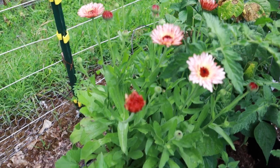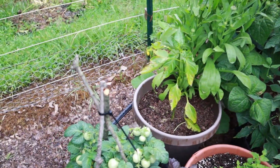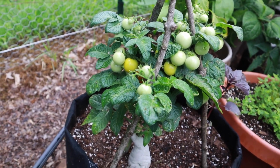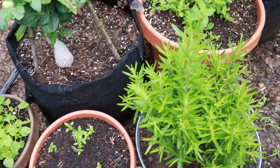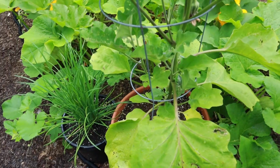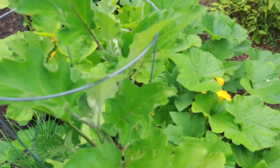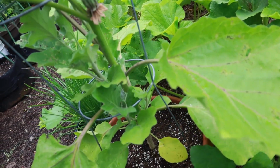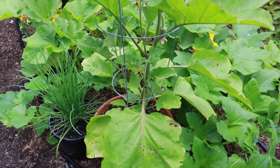This is a strawberry blonde calendula with a couple of struggling orange peppers, a dwarf tomato called Orange Hat, some oregano, thyme, rosemary, strawberry mint. This Black Beauty eggplant is doing so good in this container that I am probably going to grow my eggplants exclusively in containers from now on.